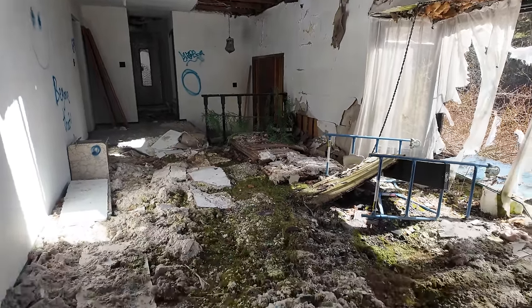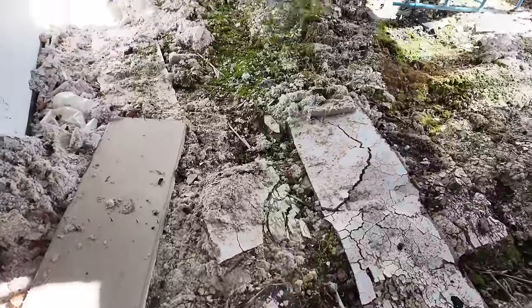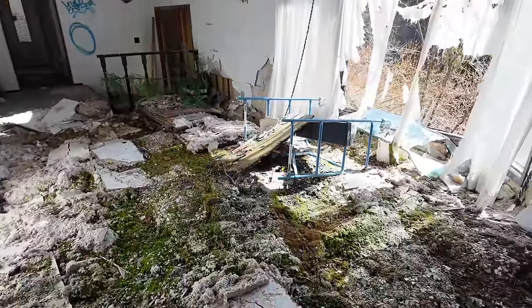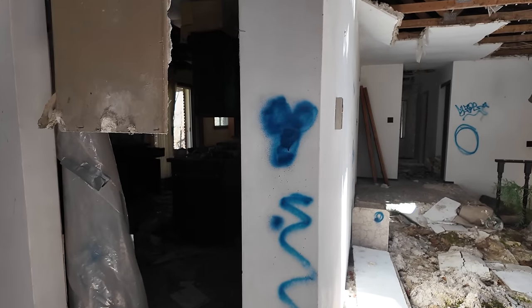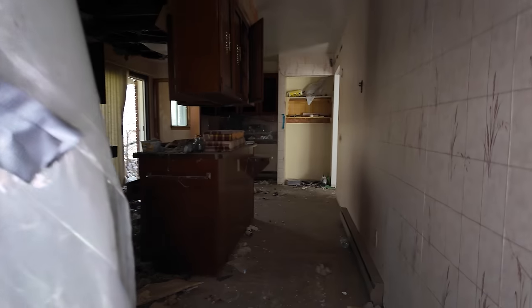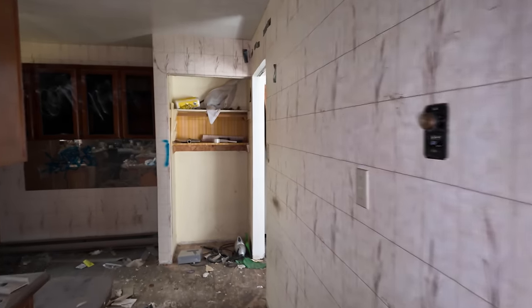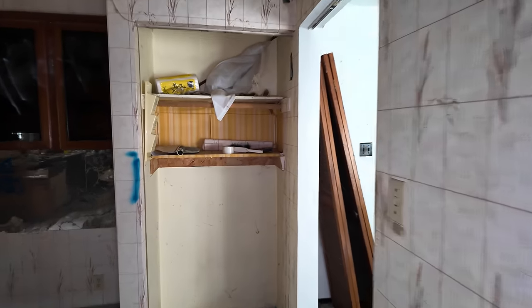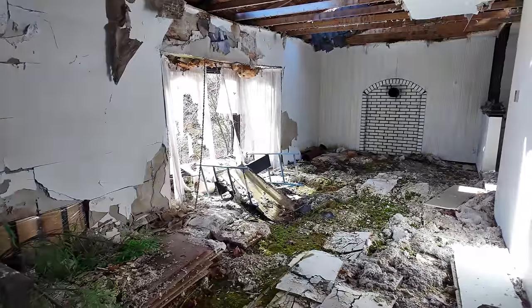I'll be honest, I don't really trust this floor. It's all just insulation and moss and just water. So I'm gonna go back through the kitchen, where at least it's solid to a certain extent. That makes me feel much better.